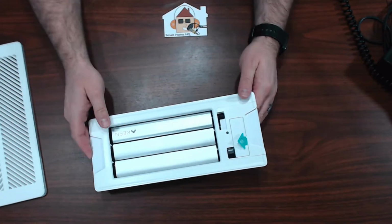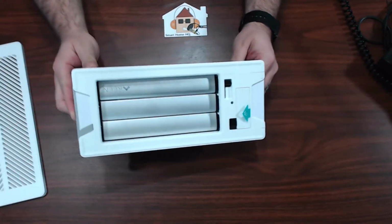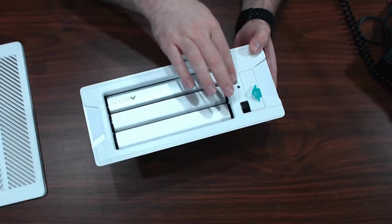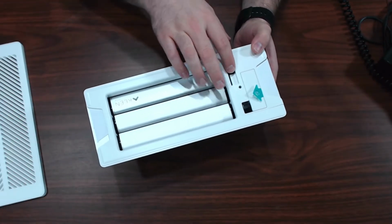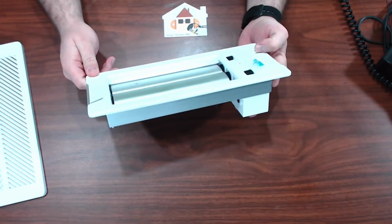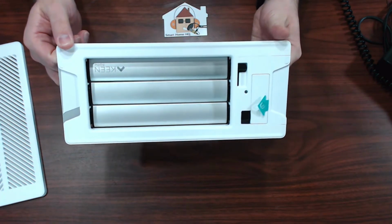So here's the unit. Here's what you're looking for. You've got your battery tray. This is a manual, so you can move it. It's a little lever sitting to the right or left of the battery tray, depending on which way you're looking at it.